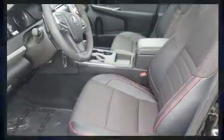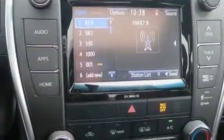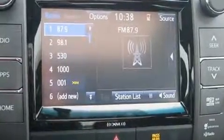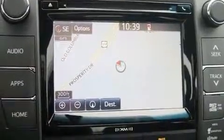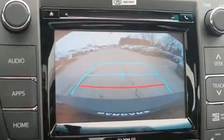Toyota also prioritized safety and security by including dual front impact airbags with occupant sensing airbag, brake assist, and four-wheel disc brakes with ABS. With electronic stability control supplementing mechanical systems, you'll maintain precise command of the roadway.